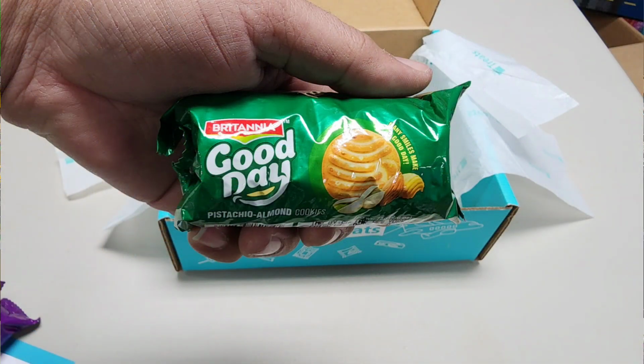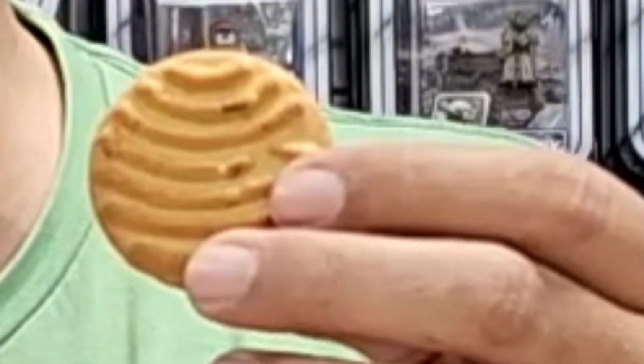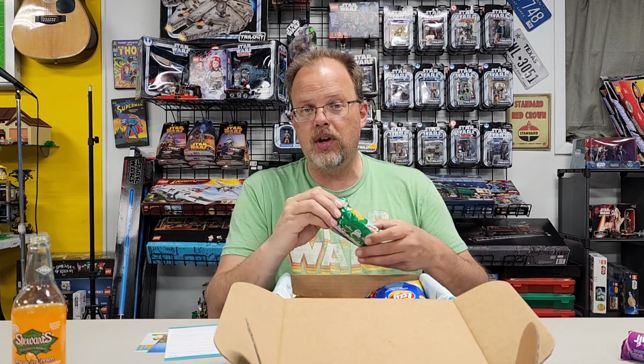Next up, this is pistachio almond cookies. So let's open this up and see how this tastes. Kind of reminds me of the almond cookies from Keebler. It's a weird combination. It's not bad. I wouldn't say wow, but it's different. You can definitely taste the pistachio. I don't really notice the almond flavor at all, but there is a slight hint of honey, so it does have a sweetness. All in all, not bad. It is something I would eat, not a problem. I wouldn't be grossed out by it.